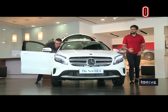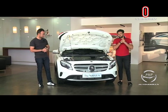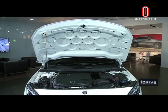Come on, let's look at the engine. The new GLA is powered by a 1.6-liter inline four-cylinder turbocharged engine with an output of 120 horsepower and 200 Newton-meter of torque.